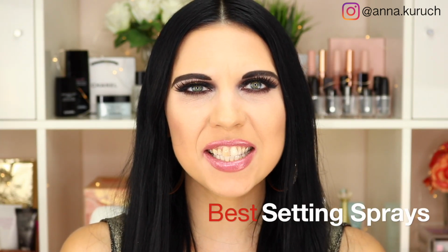So you can apply the shade Fiji as your base. This one can be used as a highlighter. You can contour your cheeks with this shade and also use this one as your blush. This way you can create a 3D effect and you will end up with a gorgeous 3D highlighter from Huda Beauty.